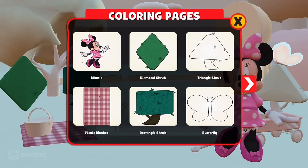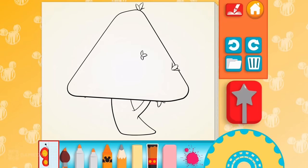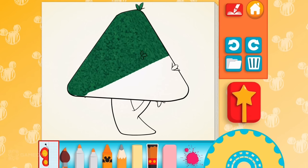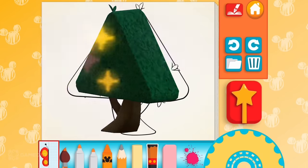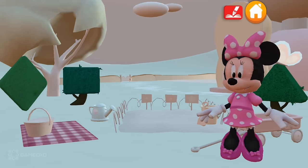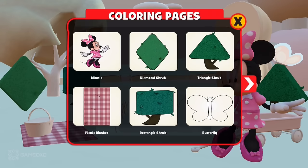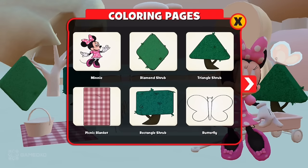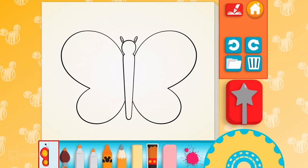Choose something to paint! The triangle shrub. The mouse brush. It's colorful. I look adorable. Oh, thank you. Choose something to paint. A butterfly. The mouse brush.